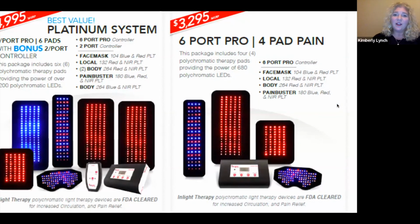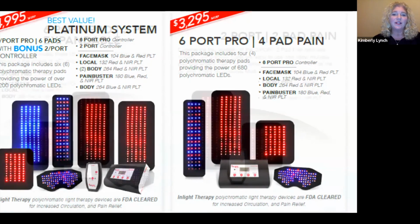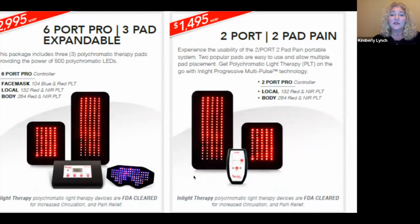So InLight offers several system packages. There is a big 6-port controller, and that means it'll hold 6 pads, which is awesome. The settings run in 20 minutes each, and so if you are doing 6 pads at one time, you can really cover a lot of area. There's also, you can see next to it, a little travel controller with 2 ports. And so there's different systems here, the 6-port systems, some of the different 2-port systems.